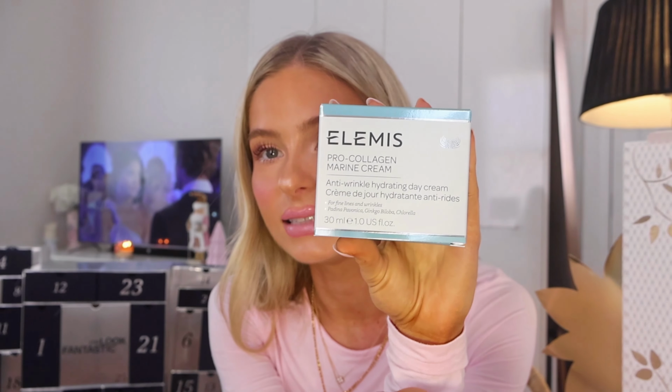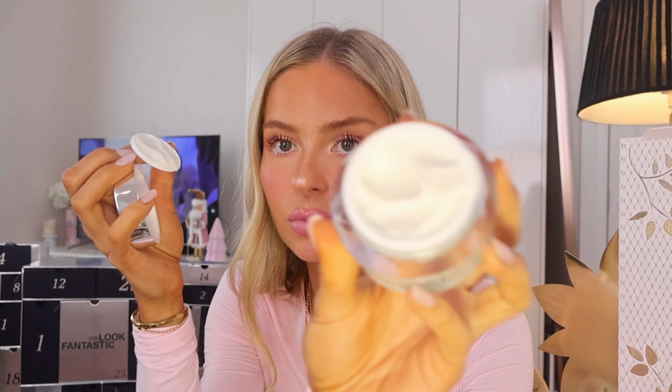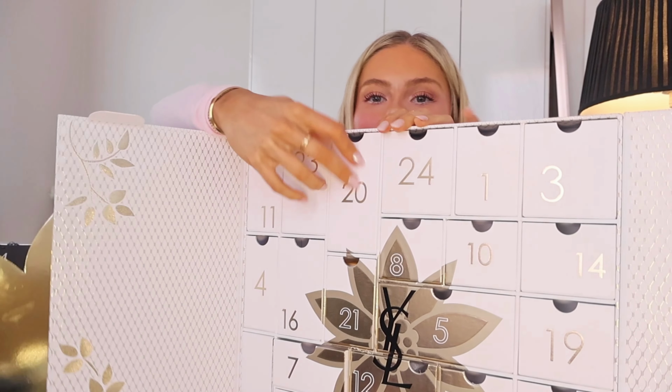It's a full-size product. LMA Day Cream, Anti-Wrinkle. I need that. Oh, it smells beautiful. What a stunning looking formula. Guys, I can't help myself. I want to use all the products already. Okay, we're into the 20s now.